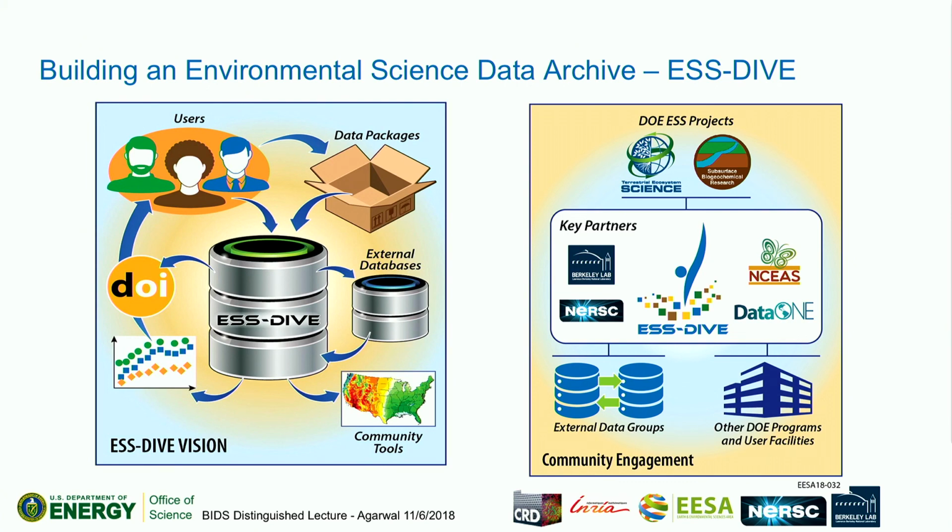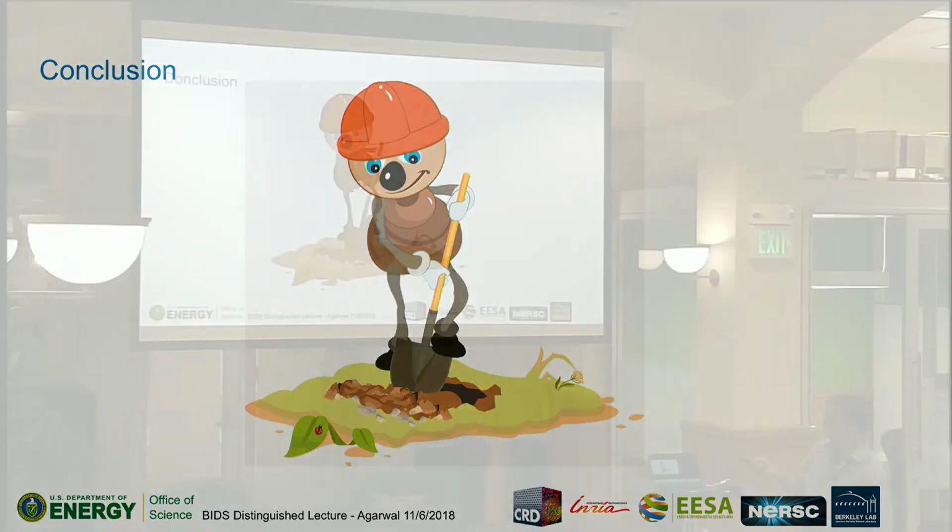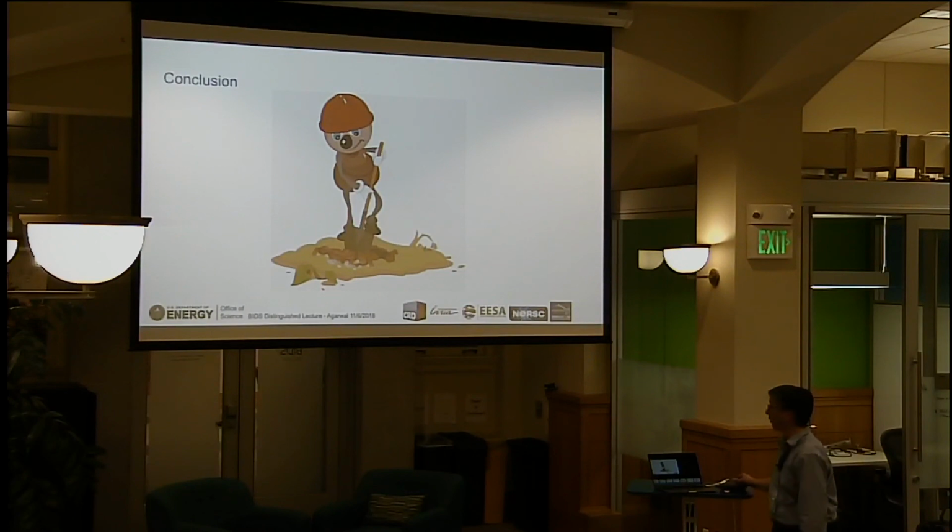We just brought that up a year ago, so it's still quite new. Actually, less than a year ago. Yeah, there are a lot of data sharing challenges. And I'm using this picture as the conclusion because I feel like we're still scratching the surface on a lot of this.